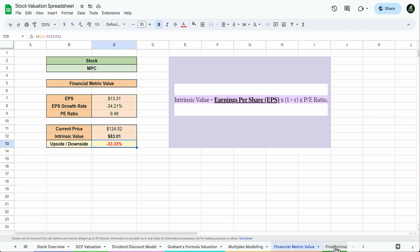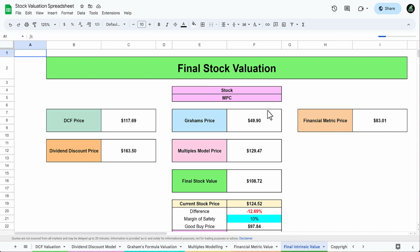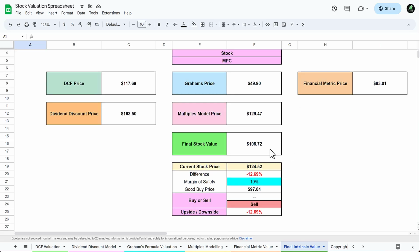Then we get the final intrinsic value for the stock by taking all five of these prices, 117, 163, 49, 129, and 83, averaging them together, and getting a final stock value of about $108 from the current price of $124. That's 12% downside. You want to give it a little bit of margin of safety, so we're going with 10% right here, giving it a good price of only about $97. So right now the stock is said to be a sell because of the downside potential, just based on these valuations alone.